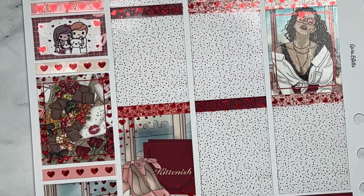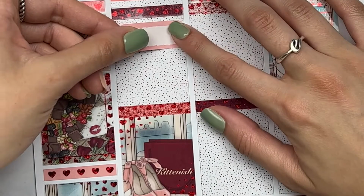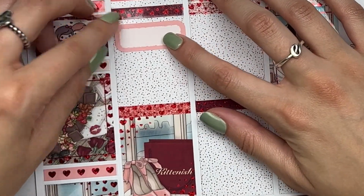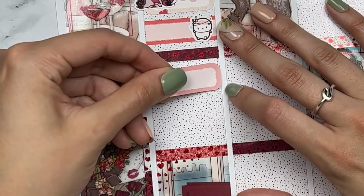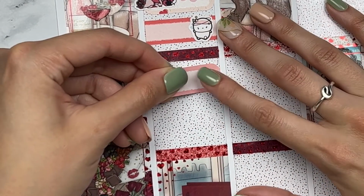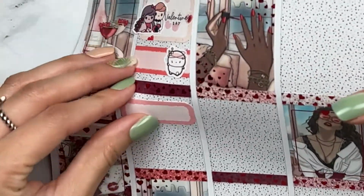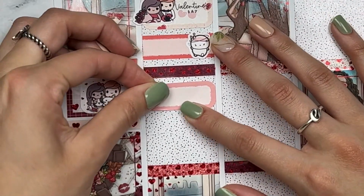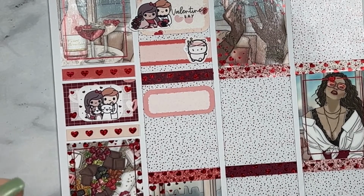And that was that. And then I also had therapy this day. Let's do another rounded box for therapy. And wow, I am laying those down super crooked. Let's see. That's what I love about Bushi boxes, not having to worry about ripping the sticker paper.